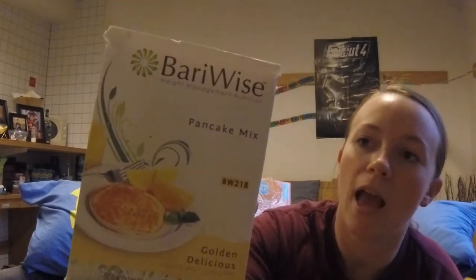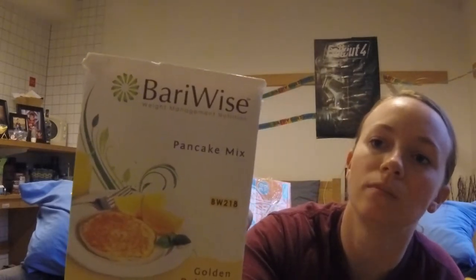And I'm gonna try this. It is a pancake mix. This is a brand I've found. I haven't tried it yet, but they have a lot of low-carb, high-protein type of things. So this is pancake mix. It's just golden delicious. It's not a flavor or anything. So serving size is one packet. 90 calories. Fat is 0.5 grams. Total carbs is 6. And there's 15 protein for one of these.